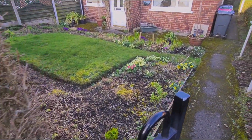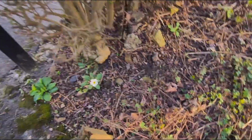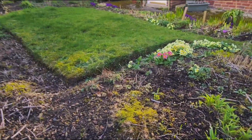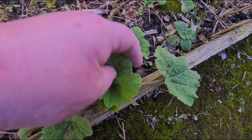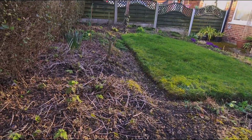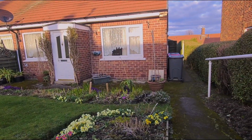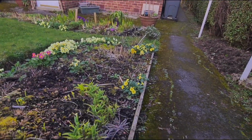Everything's starting to flower, which is absolutely brilliant. I have to excuse me, I'm a bit short of breath. Just one of those things. Nice little primula there. We have down here, quick view, my hollyhocks, which I absolutely love, but they do always end up with rust in my garden for some reason, so I need to spray those. But yeah, the weather here in the UK has been absolutely diabolical the last few weeks or few months.